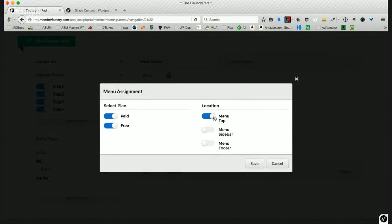So I've already got it assigned to the top and both the free and paid service. Remember in the other video, if you've watched it, I said create a free one, because if you ever want to use a different shopping cart, or if you want to give it away as a bonus, you'll be using the free link. Now, I spoke to Deep about perhaps integrating a registration link with the paid option, and that is being looked at.